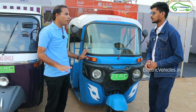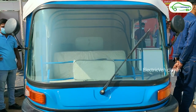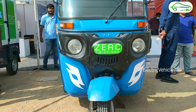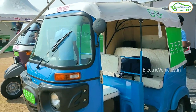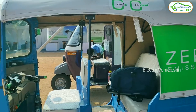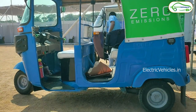This is a retrofit. We have five models totally. One is the retrofit kit, which converts an existing vehicle into an electric vehicle. I mean a diesel vehicle or a petrol vehicle, any Bajaj vehicle or any other vehicle, we will convert it into an electric auto. Any three-wheeler. So you got the certification, ARAI? Yes, it's already certified. Okay.